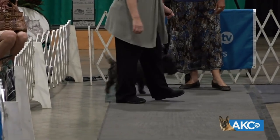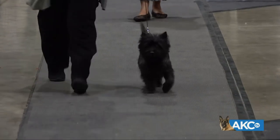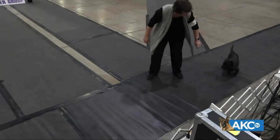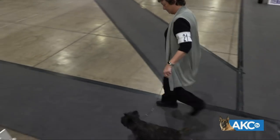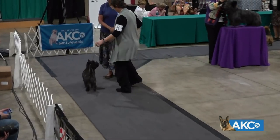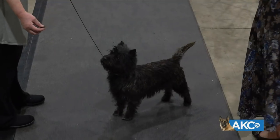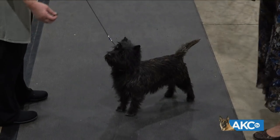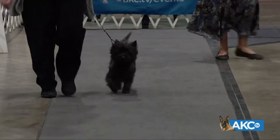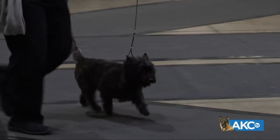Yep. Lovely, small, wide-set eyes, shaggy eyebrows. They have a foxy expression. Trumpy's being shown by his owner, Daphne Green. Such a cute face. They always seem happy. They always look happy.